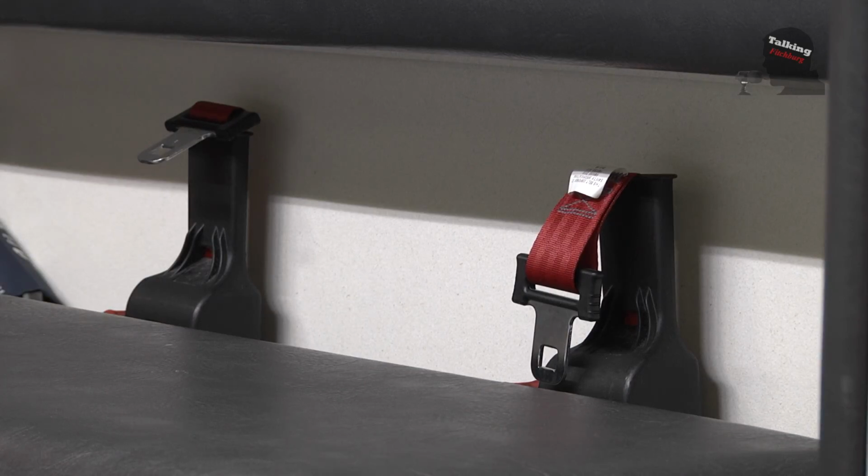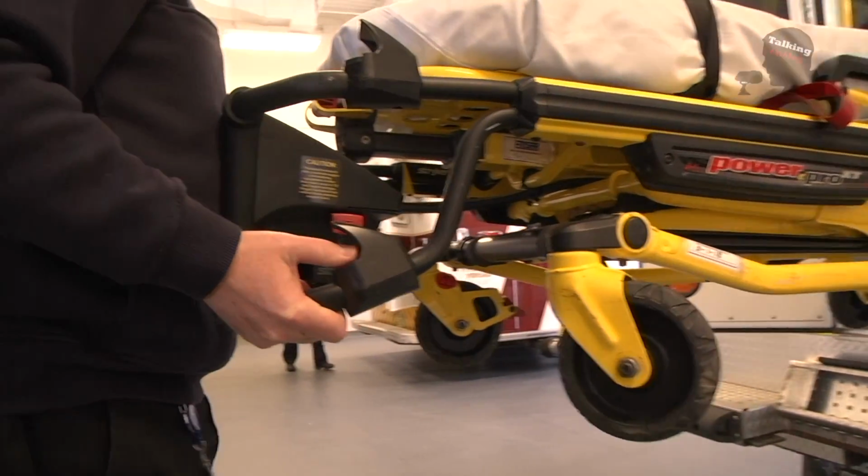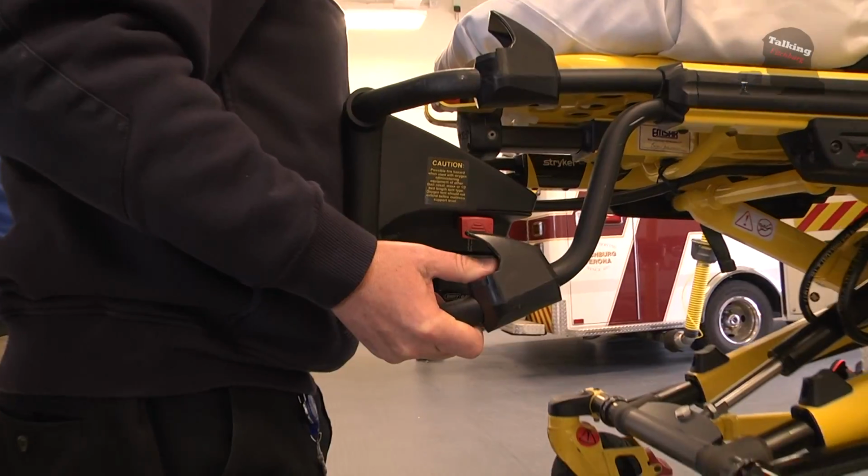Mm-hmm. So seatbelts, obviously, for sure. We have a car seat that we can either strap to the cot, or for bigger children, the car seat will open up back here. Harnesses for the paramedics to sit. The stretchers that we have, the Stryker stretcher, is a power cot for us. So you'll see us pull it out, and then we just push a button, the wheels go up and down.